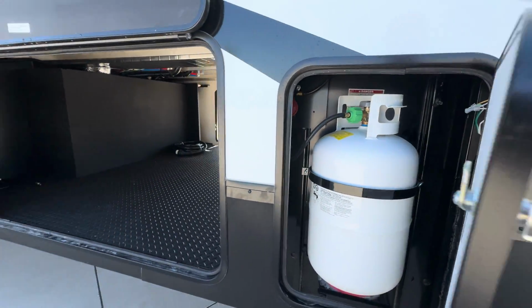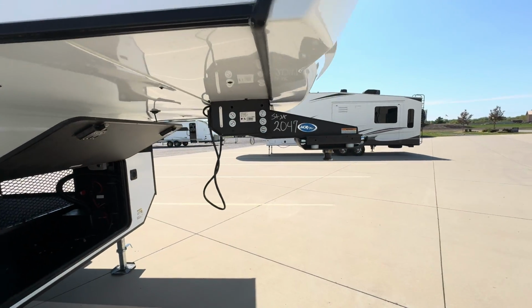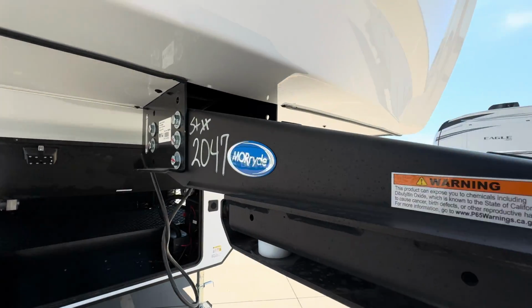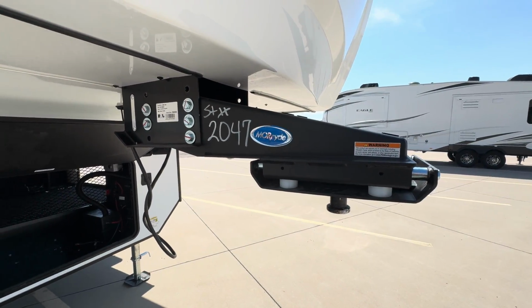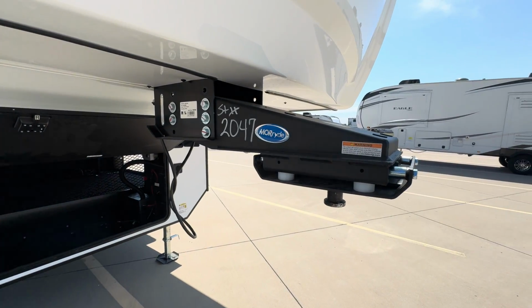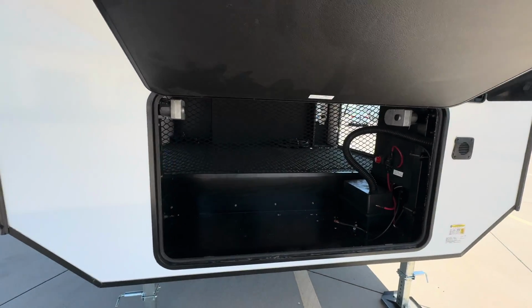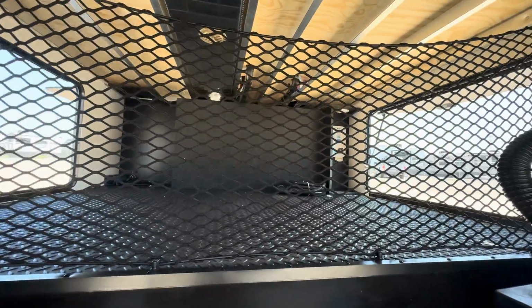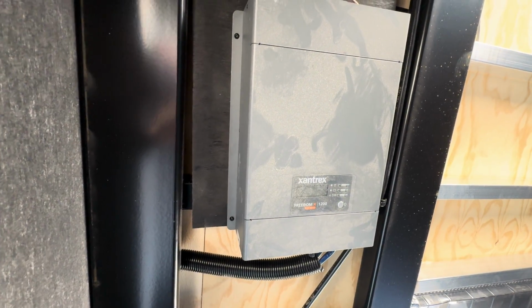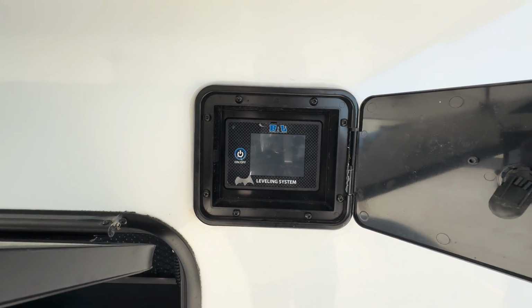LP tank, you got one on each side. It's your front cap there. You got the MORryde pin box. This is going to reduce chuck when you're driving and towing your RV, and it gives you jerk-free starts and stops. Front storage here. There's that net, of course. There's where your battery goes. Battery disconnect. And up here is your 1200-watt sine wave inverter. And right on the front, very great spot for it, unlike some RVs.